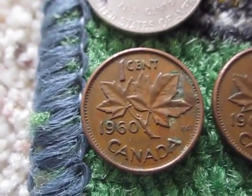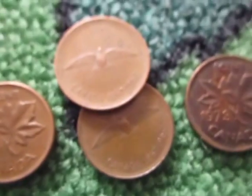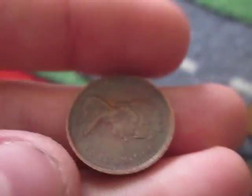And then we got a bunch of Canadians. We got a 60, 61, 63, and 64 young heads. Almost had all the 60 young head portraits if I had the 62, but oh well. These are a little bit more uncommon, don't see these that often. And then we got a couple of my favorite, I call them Flying Eagle cents, or just commemorative Canadians. I just keep these because I like them. And then 73 Canadian, that's just amazing condition. Absolutely stunning condition. Just incredible.